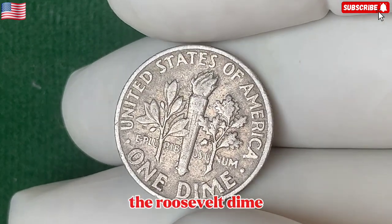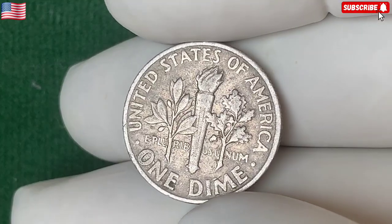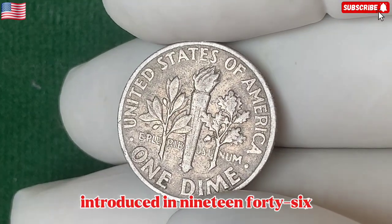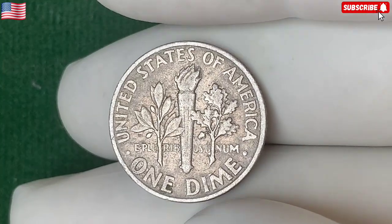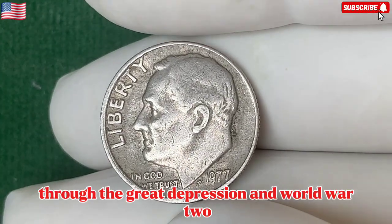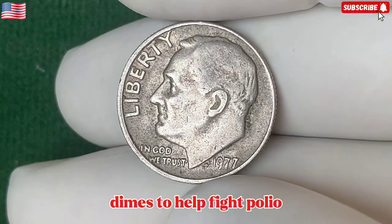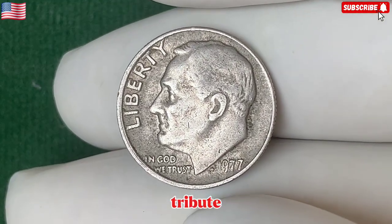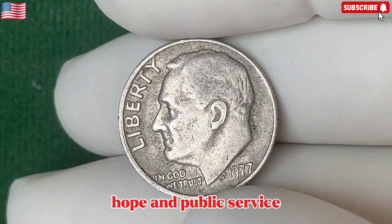The Roosevelt dime had already been circulating for over 3 decades by 1977. Introduced in 1946, it was created to honor President Franklin D. Roosevelt, who not only led the country through the Great Depression and World War II, but also founded the March of Dimes to help fight polio. It was a fitting tribute, placing his profile on the very coin that symbolized health, hope, and public service.